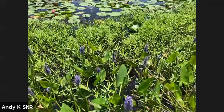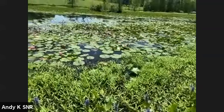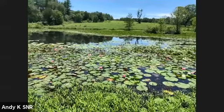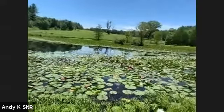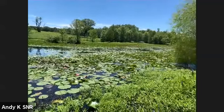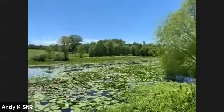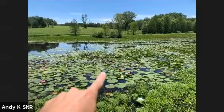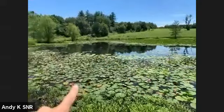If you listen carefully, you can hear the green frogs that live here. It sounds like a single banjo strum. And then you can see the pinks and the whites of the lily species that are in here. I'll get closer to some lilies as we get around to the boardwalk.